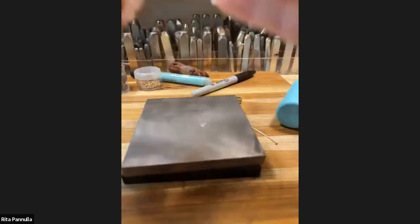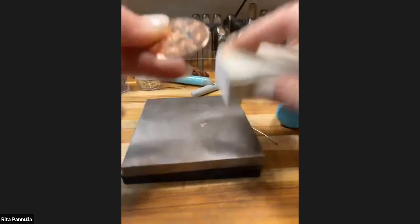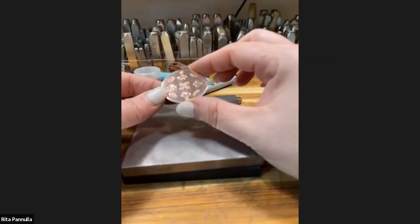Well, you know what? Like I say, you really have to learn your tools. This is not something that you could pick up really quick and master all at once. There's definitely a learning curve to it.